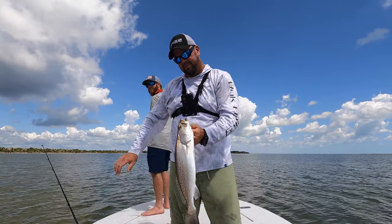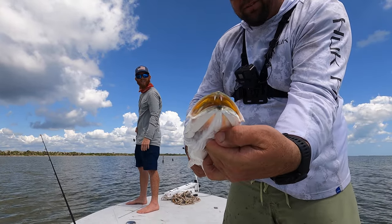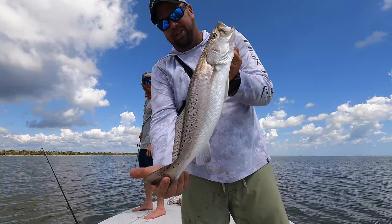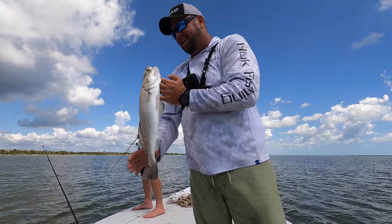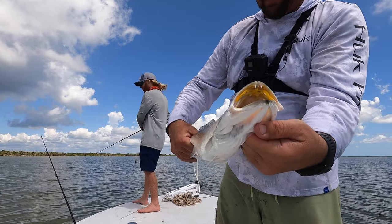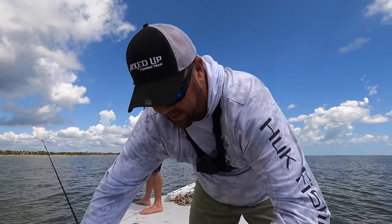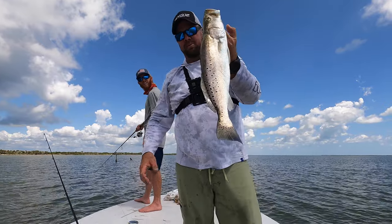That's a gator there. Got them twin fangs. Beautiful fish. That is an awesome fish. Love them fangs he's got. Quick measurement, about another 21 inches. Going back in.